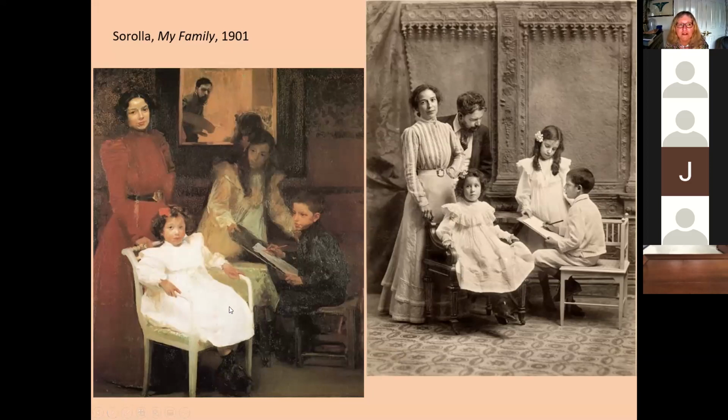So I've reprised, as you can see, my carte de visite photograph, because it was obviously the prototype for this famous portrait of my family dating to 1901, which is still in Valencia. Elena, the baby, you see here, sat in the chair in front of her mother, but most importantly, the little boy is drawing. There's a lot of conceits going on here. He appears to be drawing his younger sister. And there is Sorolla in the background in the mirror.